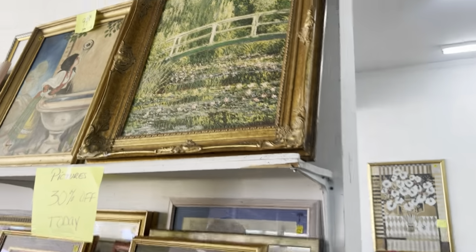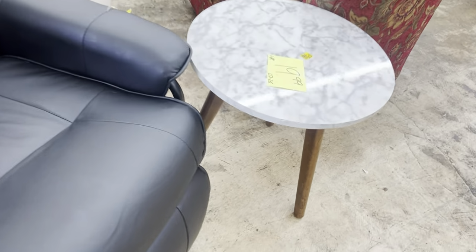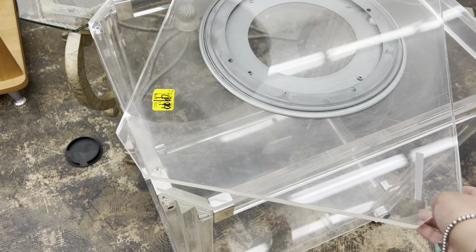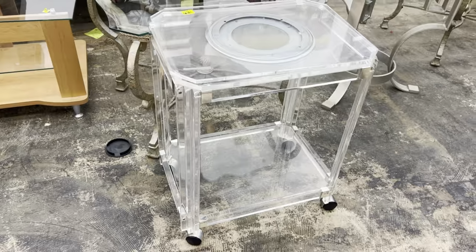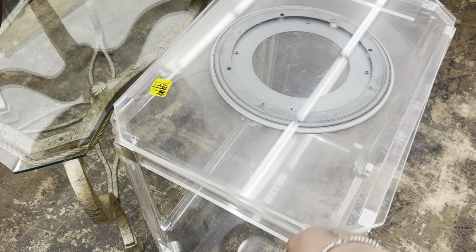Okay, and I'm over here. I was looking at this painting, but it's $400, so leave it alone. Let's see here. This one has like mid-century bottom. I wonder if, yeah. Oh, I thought maybe it was replaced, but that looks kind of new. Anyway, well, this is really cool too. They want $149 for it. It's probably worth that. It's Lucite. It's like a vintage cart. Very cool, $149. A lot of scuff marks.